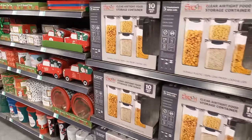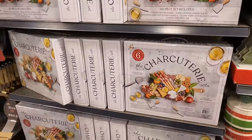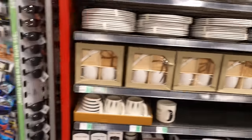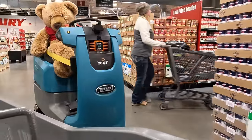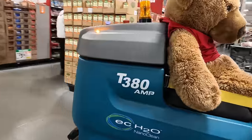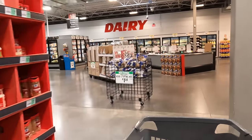I did notice that they had a lot of Christmas stuff out already. Winco does offer some Christmas stuff and different gift sets and things like that, so I was just looking to see what they had. Winco's more of a grocery store than anything else. Here's their waxer. I don't know his name, but it's a little bear that sits in there and goes around and waxes the floor. And they've got their Thanksgiving stuff setting up in the center as well.